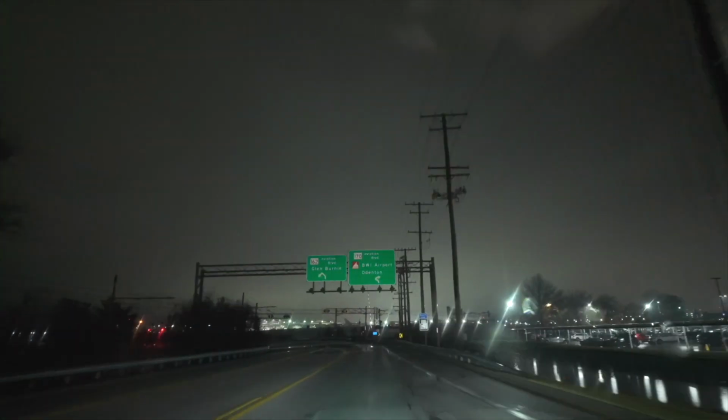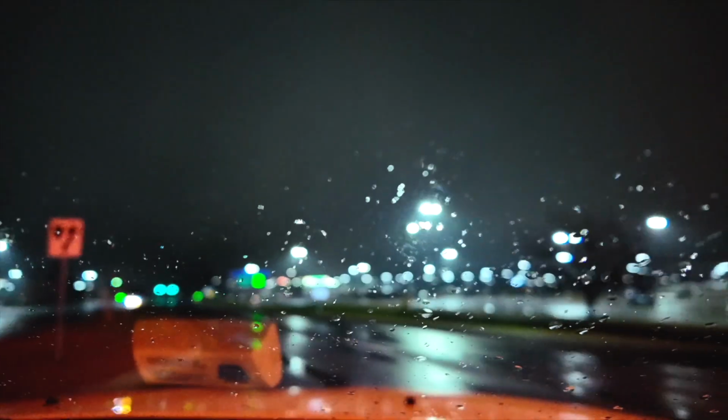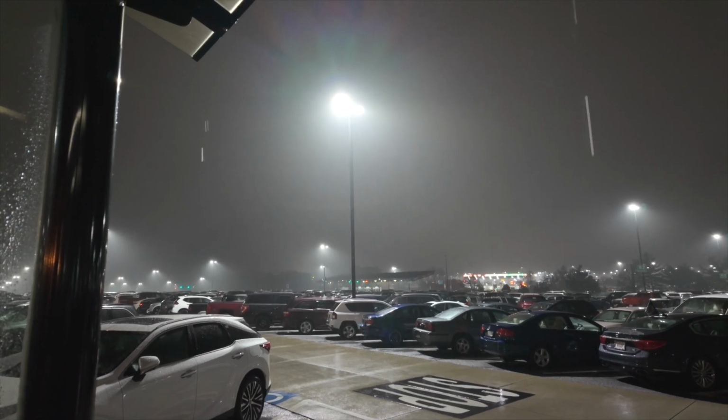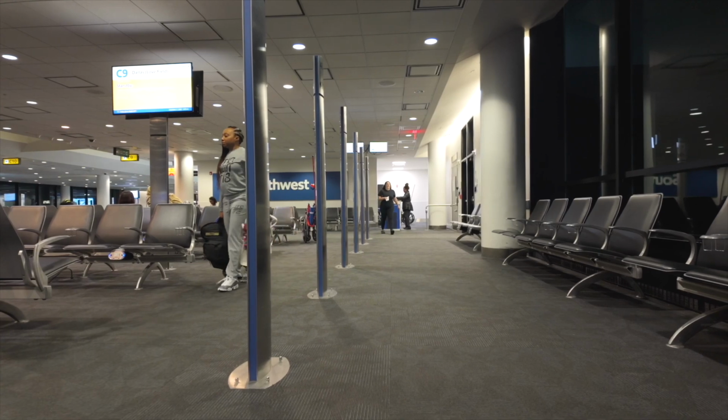So we were going to do a video getting into the car, but it's a lovely rainy morning, so we decided not to do that. Keep left to continue on Maryland 170 South. In 800 feet, turn left. So now we are making our way through the airport to our gate. Boarding the plane.